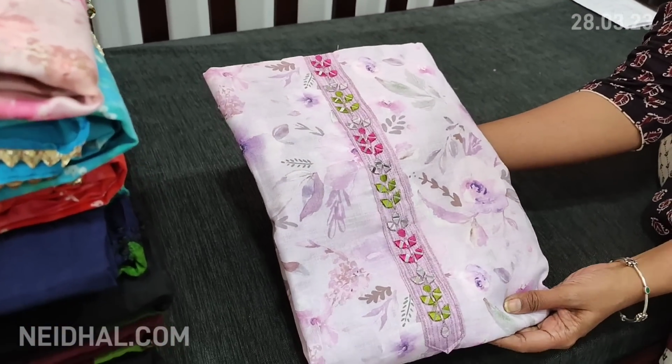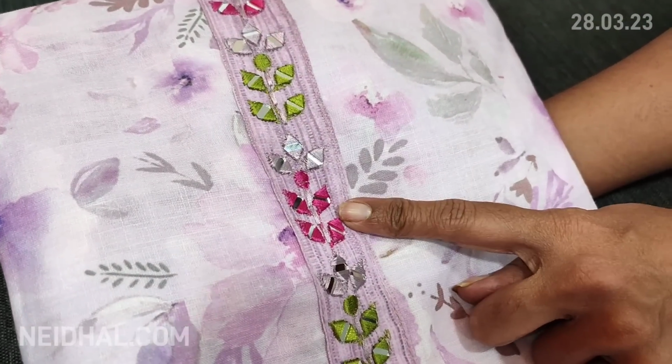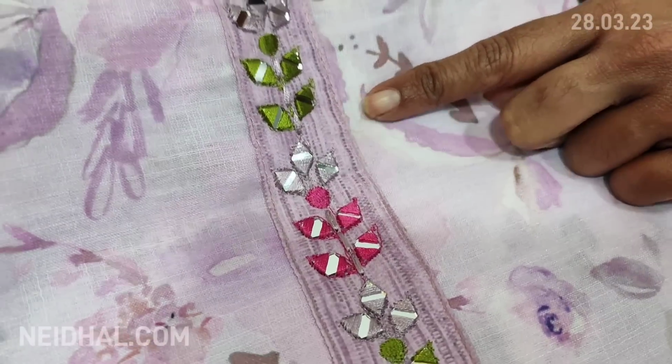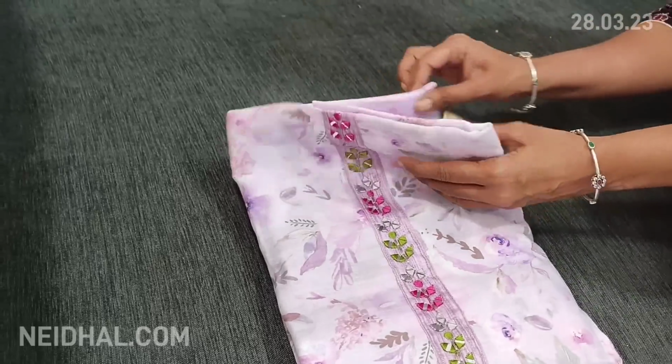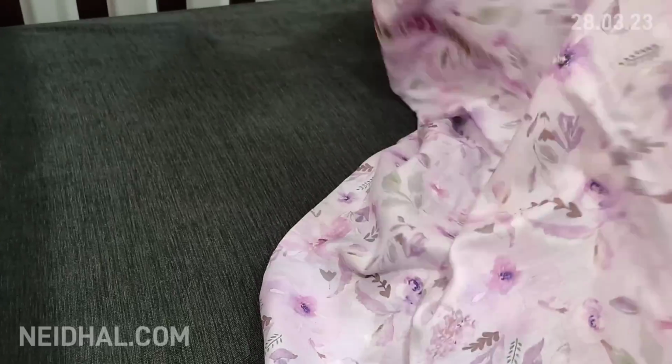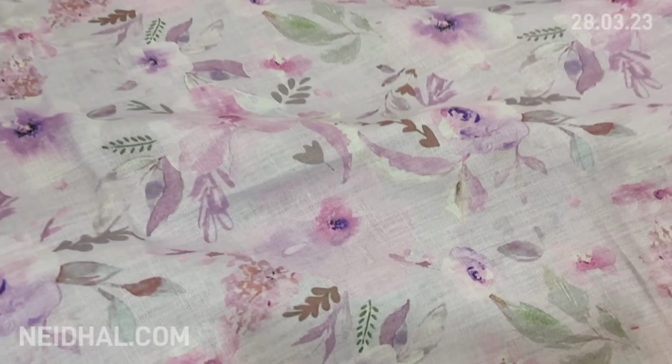The fabric is premium linen with a beautiful floral print and the yoke is highlighted with thread and real mirror work. We have two colors in this. This is in lavender shade. Let us see how the set looks. It's a very, very soft material, comfortable for summer. The beautiful print, an attractive summer color, lavender shade with floral print all over.